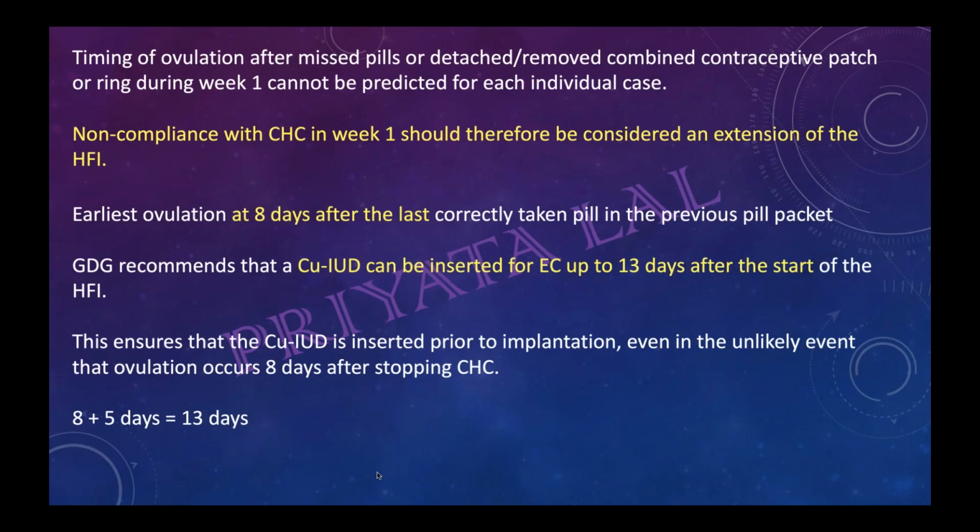Should I explain it again? Yes, ma'am, please. I didn't get that 5 days. Okay, I'll explain, please. Okay, see, I'll just give you an example.